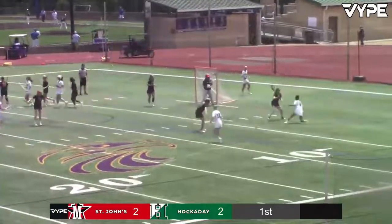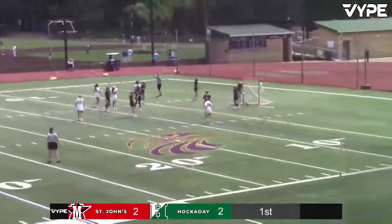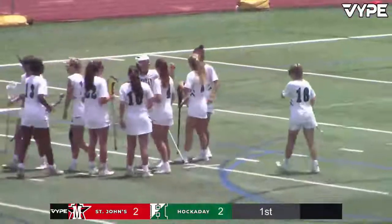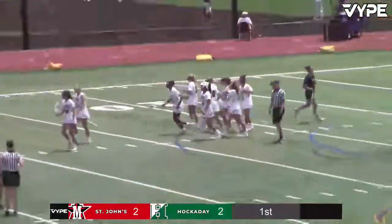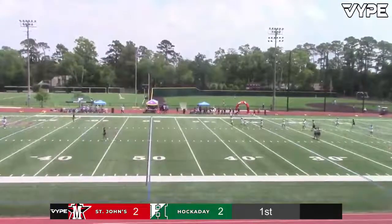Hockaday will work it. There go the feet. Looks like she's going to goal. And there it is. That's the shot I was referring to, the low roller. Excellent footwork, excellent stick skills. Very hard to defend as a defender or a goalie. Number 9, Sunny Wang from Hockaday, brings the score to 3-2 Hockaday, 15:42 left in the first half.